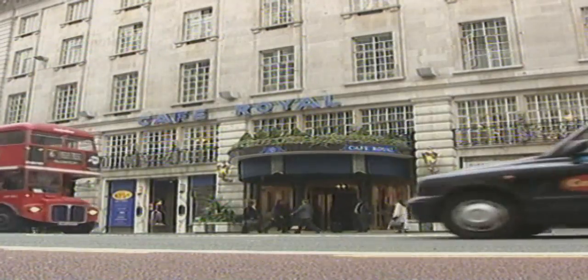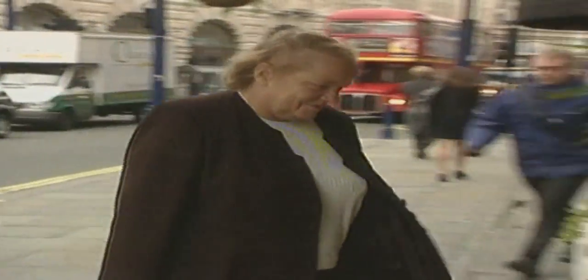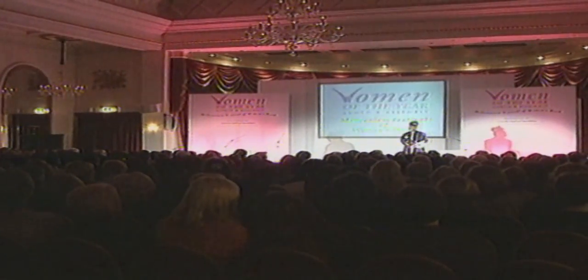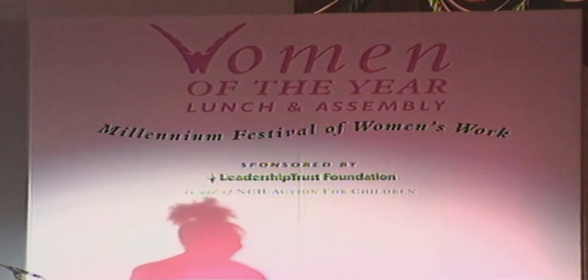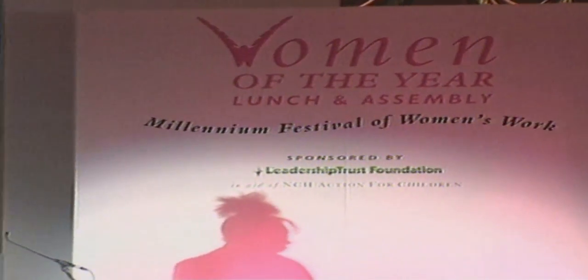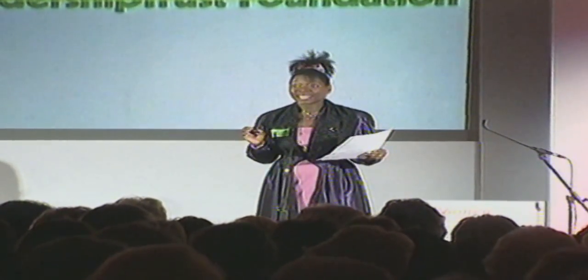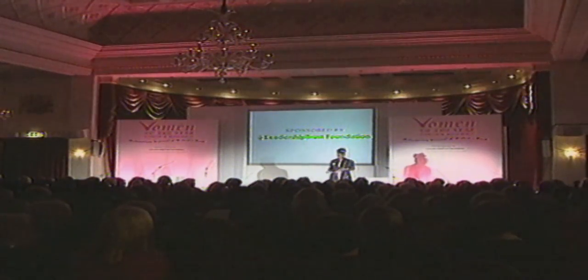The Millennium Festival of Women's Work was attended by about 600 women from all walks of life and from all areas of the country. The gathering saw Cabinet Minister Mo Mowlam named the most influential woman of the year 2000, well ahead of all other contenders. Woman of the Year Executive Chairman and television producer Floella Benjamin said she hoped that the gender divide would soon disappear from all walks of life. Women shouldn't hope to be the boss of men, but rather strive to be their equals.